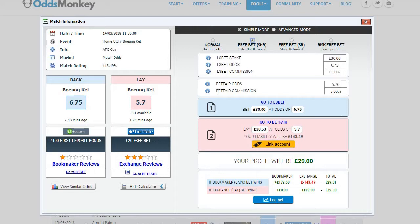I use another exchange at the minute to do my lays. But there's the profit. That's from one transaction, and that's a guaranteed profit. You cannot not get that. If the exchange lay bet wins, the profit's £29. If the bookmaker bet wins, the profit's £29 and a penny. So that gives you the minimum, the worst case scenario, so to speak.